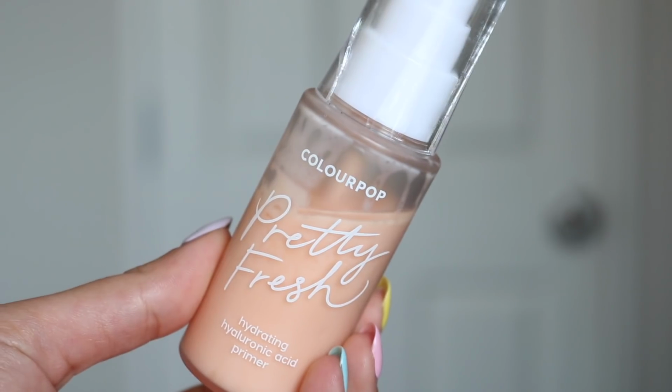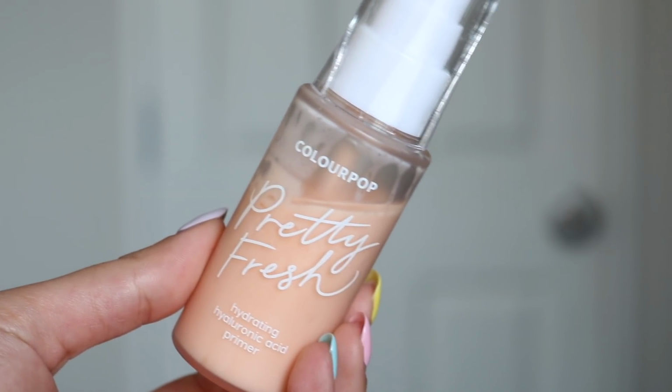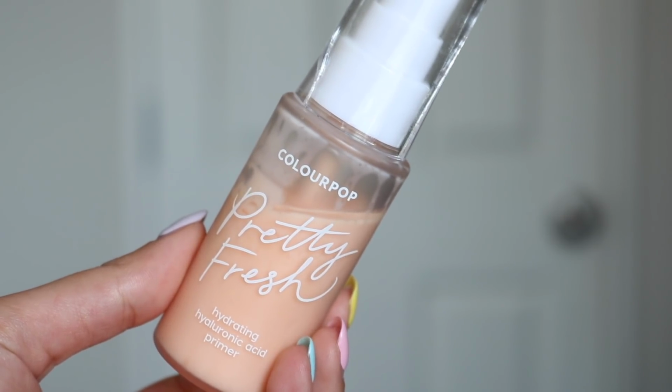Okay, so I already have my skincare on. I have my sunscreen, eye cream, everything is on my skin. So I'm going to start off with primer, and I'm going to go in with the Pretty Fresh Hydrating Hyaluronic Acid Primer. You can see I have used a lot of this. I just love it. I wear it to work every single day. I almost wear it as a double moisturizer just because it's so hydrating. But yeah, I do wear it under makeup. I wear it without makeup. I just really like how it feels on my skin, the way it makes my skin look as well.